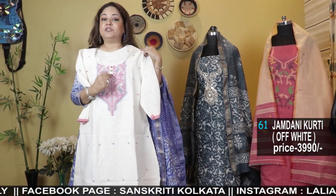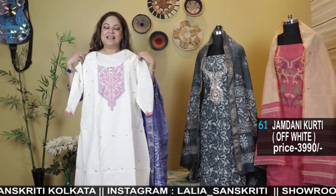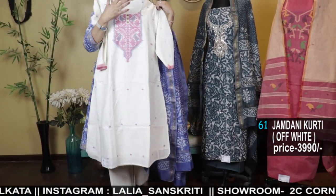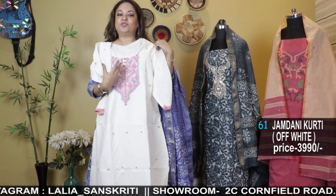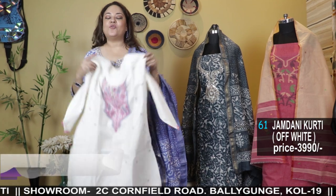We have men's Punjabi also in this jamdani style, men's kurtas. So we showed suit pieces, we showed ready-made kurtas, we have men's Punjabis also in this hand-woven handloom jamdani sets. So that's it, something new for today.